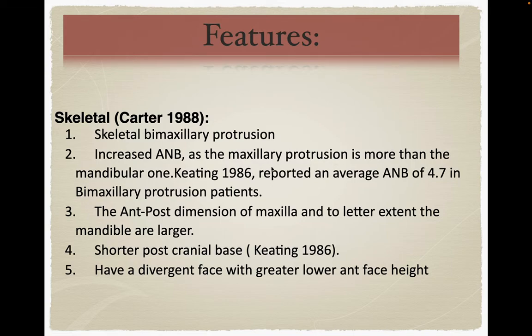However, that's in most of the cases, but not all of them. So you can see bimaxillary protrusion with a class 3. But in most of the cases, the maxilla is protruded, the mandible is protruded, but the maxilla is protruded more, so you get the class 2ish. And not only that, the anterior-posterior dimension of the maxilla and the length of the mandible are larger. So they are not only protruded in position, but they are bigger in size as well.